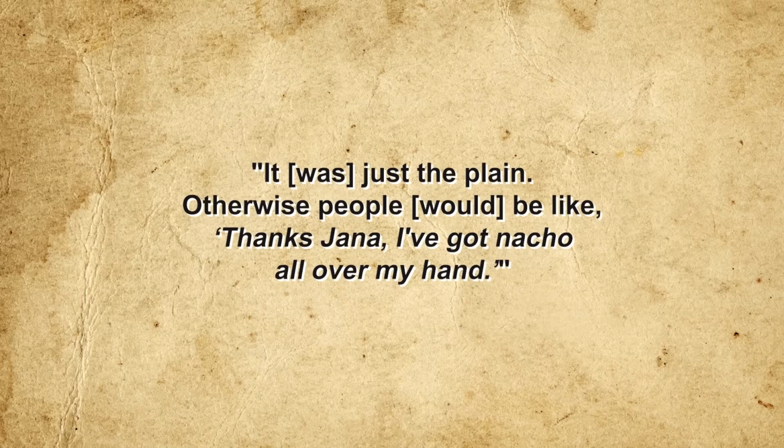At his funeral, his family tossed Dorito chips into his grave so that his favorite snack could always be with him. If you're wondering what flavor was used at his service, his daughter, Jana, stated it was just the plain. Otherwise, people would be like, "Thanks, Jana, I've got nacho all over my hand."